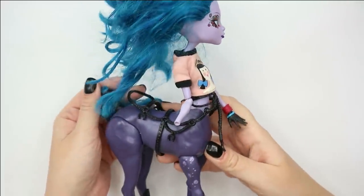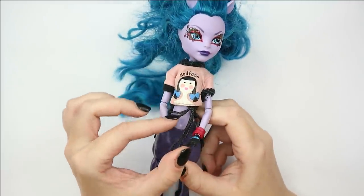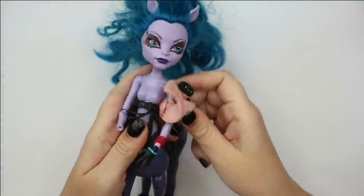So here is the doll from close. One of her hands is missing, you can see it, so I will have to borrow the hands from another doll for her. And now I'm going to remove her outfit and all this stuff around her body, and then I will cut off her hair.